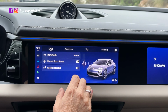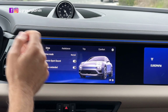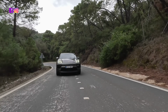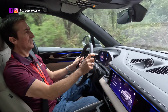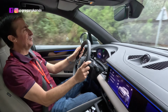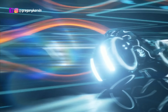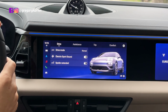This sounds like a Tron movie or Blade Runner movie, adding a little emotional touch when you drive, and even in Sport Plus mode, you have this electric digital artificial sound, and it reminds me of the Tron movie. This sound adds a little bit of emotion and adrenaline to your driving experience, and I think it's a really cool gadget from Porsche.